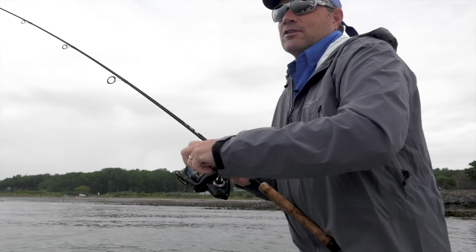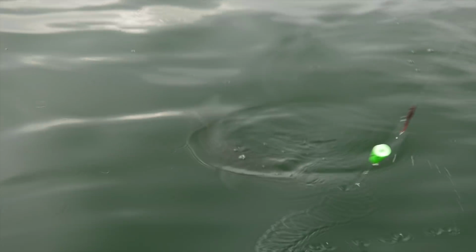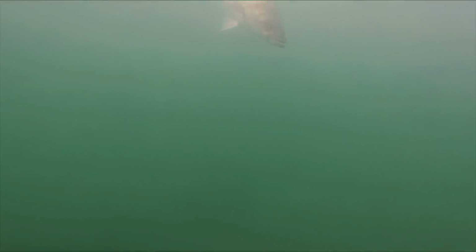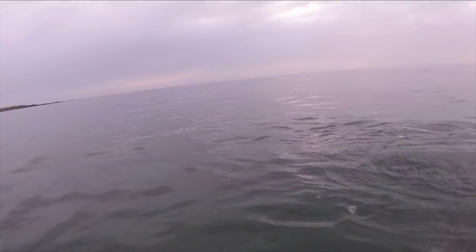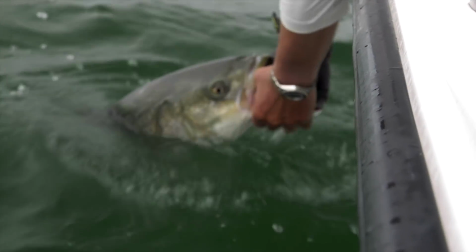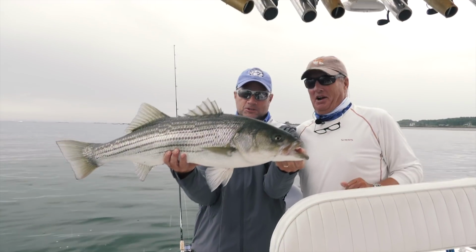I think this is the fish of the day so far. Beautiful fish, Chris. Look at that fish. That is a gorgeous fish. Two-hander. That's a two-hander, right? To get him in. Oh, that is a beautiful fish. There we go. That's a nice one.